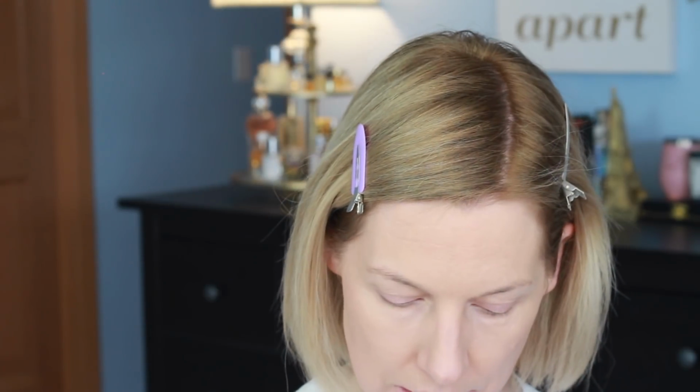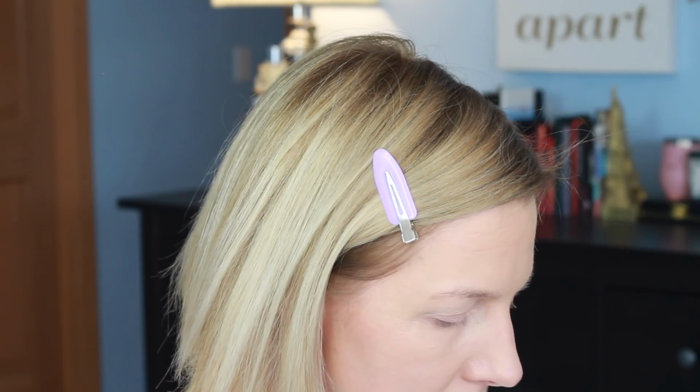Let's do an Alter Ego brush. I'm gonna do this shade On the List all over my lid. Okay, the mattes so far seem good. This color is, I find, a lot more purpley, kind of plummy than what's in the pan.